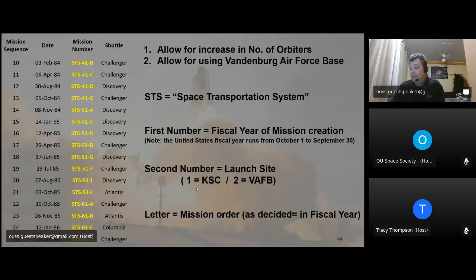The second number is the Kennedy Space Center or Vandenberg Airfield. So all of these are 1, so they all took off from Kennedy Space Center. And a letter is the mission order that was decided in that fiscal year. So although you've got STS-51B that took off after STS-51C, it's because this one was given its designation before that one, even though 51C took off earlier.